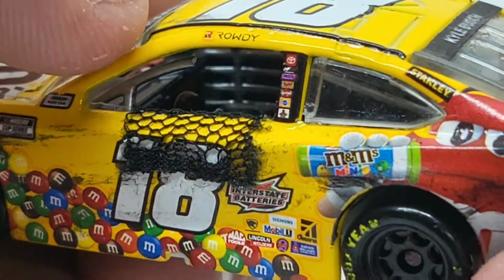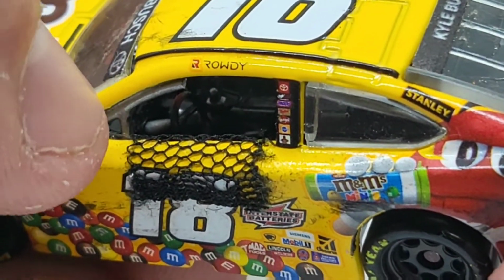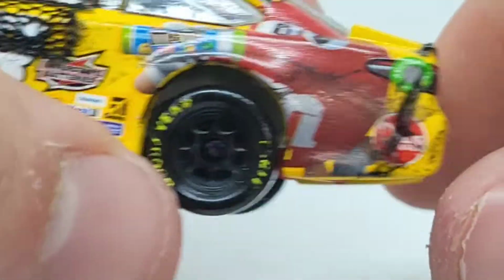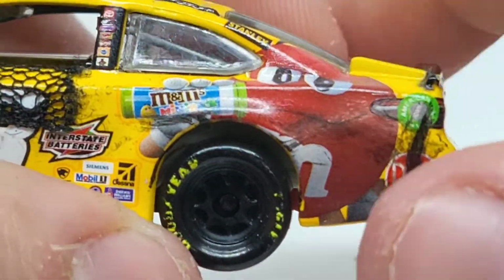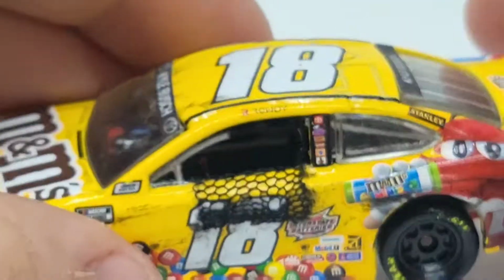Window net is down. You can see on the interior there is a detailed roll cage on both sides. And of course there is a steering wheel and a gear shifter in there that is also painted. And then you got a little bit of race wear, or not race wear, but a little bit of the fuel spillage right there on the back end as well. Of course topped off with a little bit of the raced up tires as well.